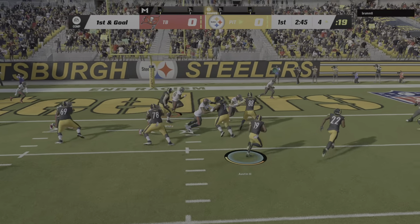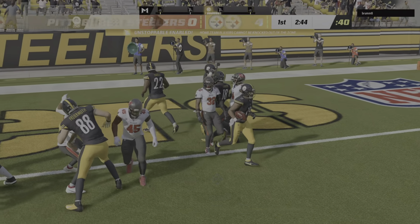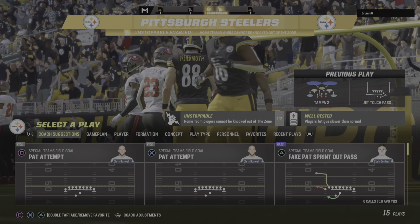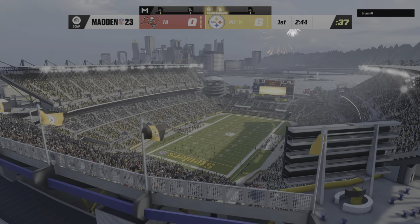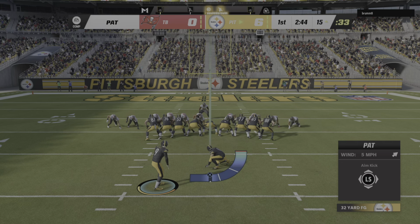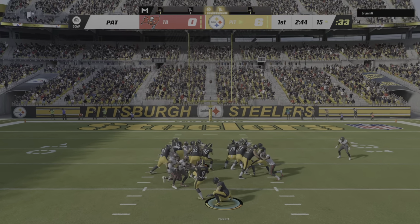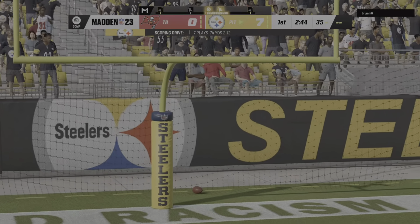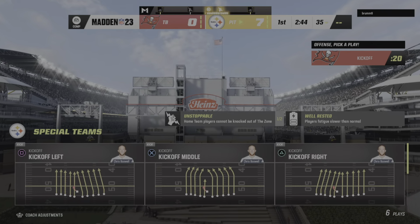It's a jet sweep. Trubisky pops it forward. And he's in for six and a Steeler touchdown. Calvin Austin from 4 yards out. And the Steelers will jump on top with the game's first score here this afternoon. Boswell good with the extra point. And that makes the score 7-0.